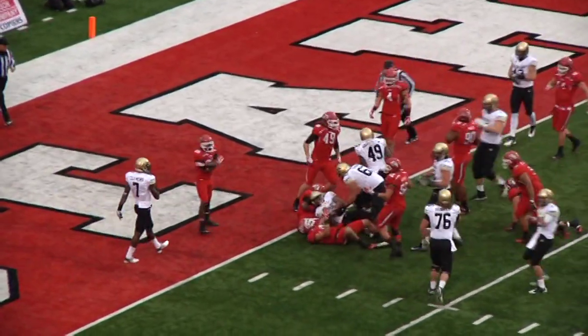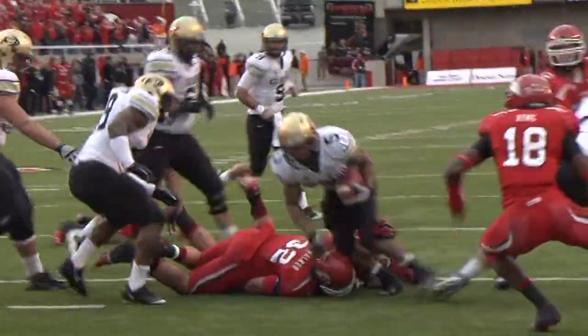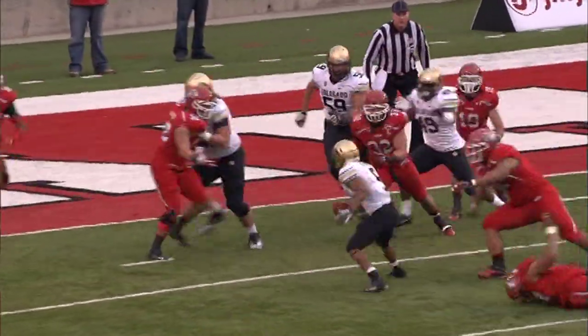Still on his feet. He broke a tackle. Dives to the end zone. And he's down about 6 inches shy of the goal line. Oh, wow. I thought he had it. Boy, he laid out. And the indication is that the knee went down. Greg Bird was there on the tackle for the Utes.